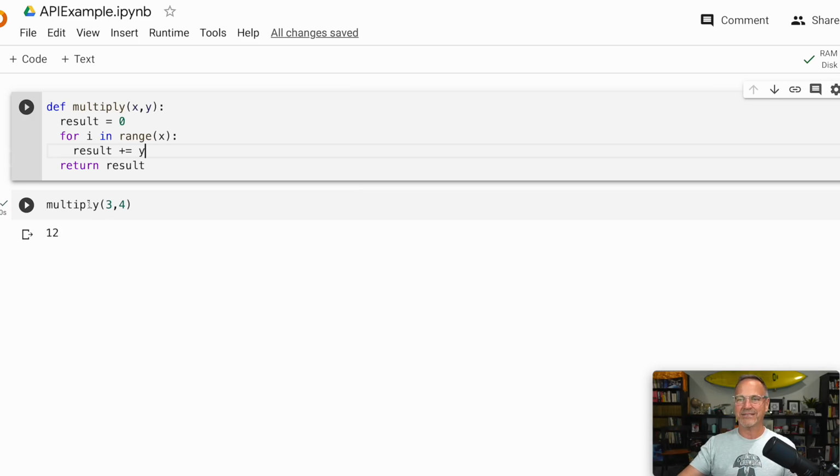So in this case, it's 3, 4. So 3 times, 0, 1, and 2, as it turns out, we're going to add Y to the result, right? So the first time we go through, it will add 4 to 0, which is 4. The second time it'll go through it and it'll add 4 to 4, which is 8. And the third time it'll add 4 to 8, which is 12. So we should get the exact same result.